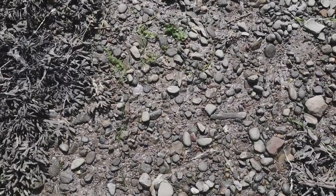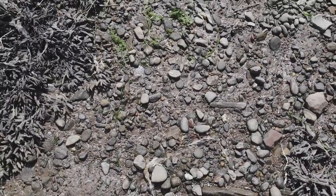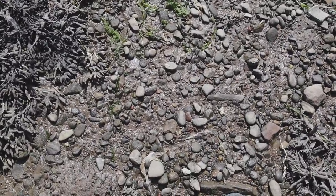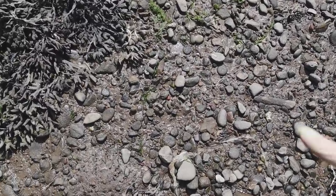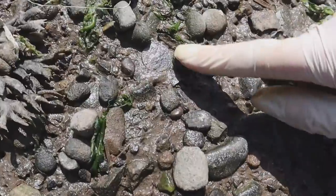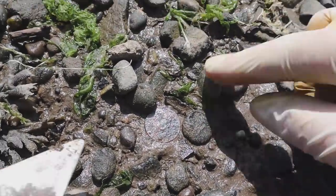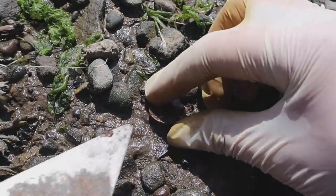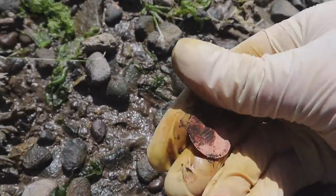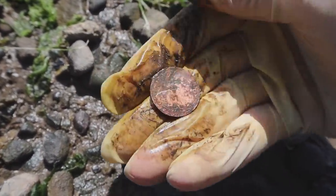Can you guys see what I can see? Because I've lost it again. It's that hard to see. Can you see it? What was it? Oh! Look how camouflaged it is. It's a coin. A penny, I think it is, but I could only see it when it was in the light. 1p. River's made it all shiny.